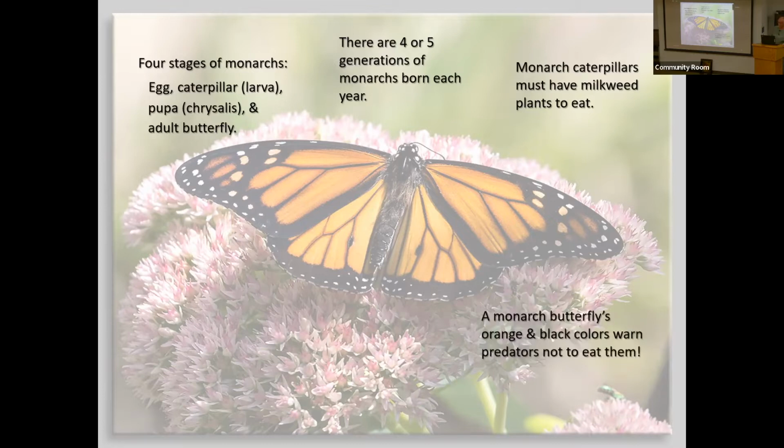And a monarch, you see how it's orange and black? Well, those colors warn predators in the world of nature that the butterfly is a little bit dangerous, that it'll kind of make them sick if they eat them. So that warns the birds and other things that might eat them: Don't eat me, I'm not good to eat.